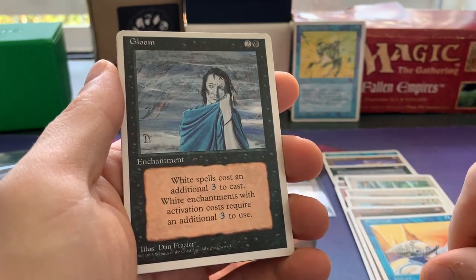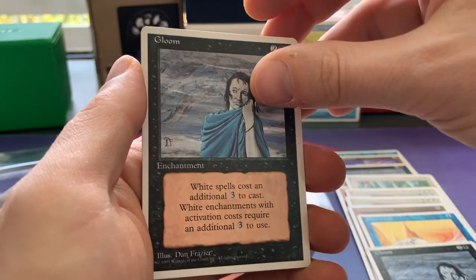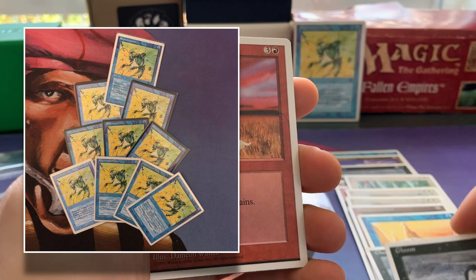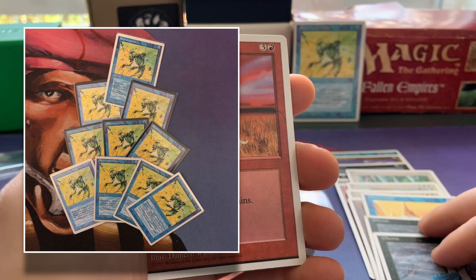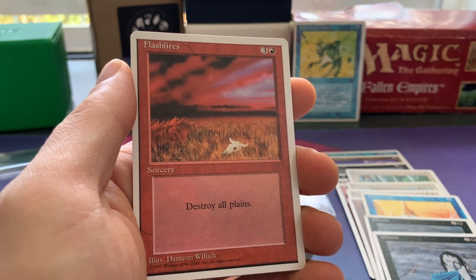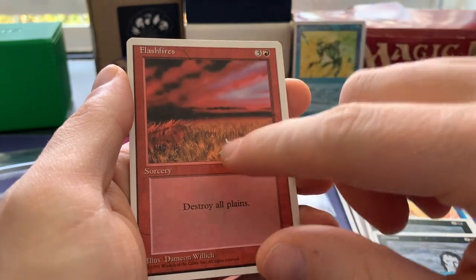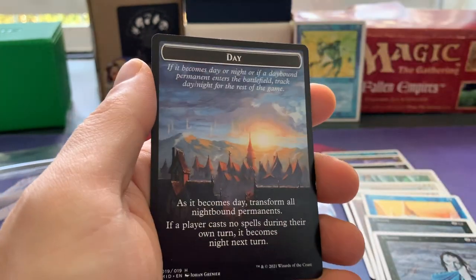Really good condition, by the way, these cards. Very, very nice. This is a Gloom. Gloom, of course, a very playable sideboard card. And these are all 4th edition cards. Flash Fires. You've seen me cast some Flash Fires recently in a game against an Elephant deck. Kind of felt guilty about that, but not guilty, if you know what I mean. It's really fun to use a card like Flash Fires. Doesn't see that much play in the sideboards.